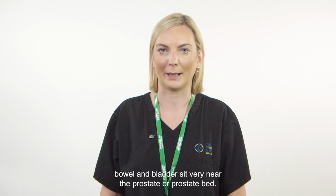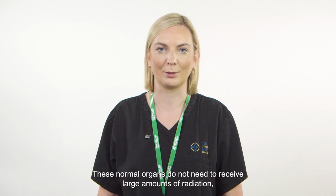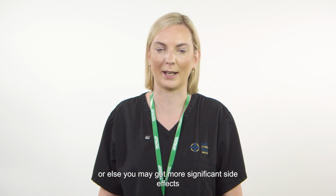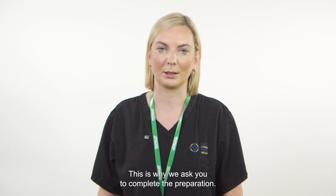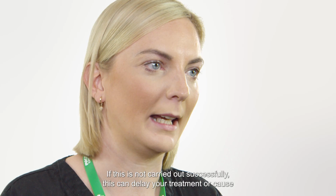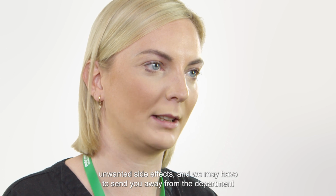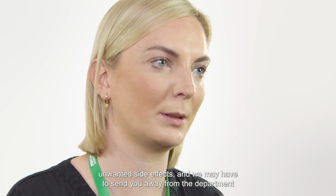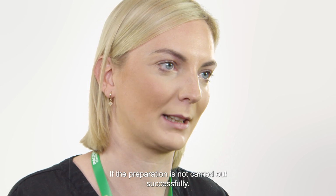The rectum, bowel and bladder sit very near the prostate or prostate bed. These normal organs do not need to receive large amounts of radiation, or else you may get more significant side effects, such as diarrhea or urine changes. This is why we ask you to complete the preparation. This also ensures that we effectively treat the required target area. If this is not carried out successfully, this can delay your treatment or cause unwanted side effects, and we may have to send you away from the department or make treatment adjustments.